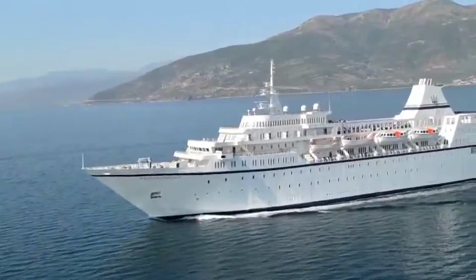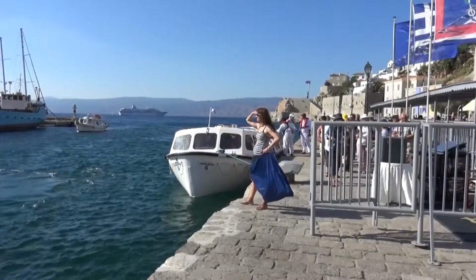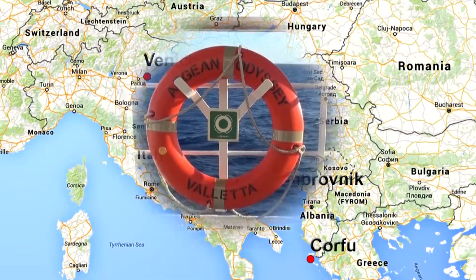We are on board the Aegean Odyssey. Its specialty is cruising the coastal waters of the Mediterranean. Classified as a mid-sized ship, it is able to visit ports that are too small for larger vessels, and in particular, able to navigate around the scenic islands of the Adriatic and Mediterranean.